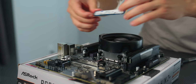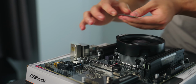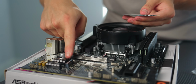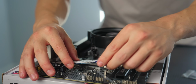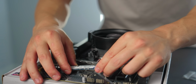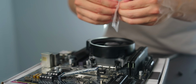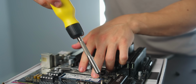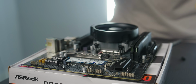Okay, now where should we put our objectively bad M.2 SSD? Well, we could put it here where it says blazing M.2, but I think I'm gonna go ahead and put it in hyper M.2. I mean, it looks a little bit less blazing. It looks a little more safe. So I'm gonna be that kind of guy. And then I'm gonna take my little baggie right here, open this thing up, drop this thing in, push this down, screw this in. See, is that it? I'll take it.